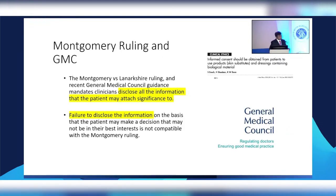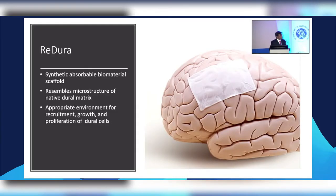The Montgomery ruling said we must disclose all information that the patient may attach significance to, not what the surgeon may attach significance to. And a failure to disclose that information is not in anybody's best interest. So that's where this product comes in, because I think it meets our requirement.